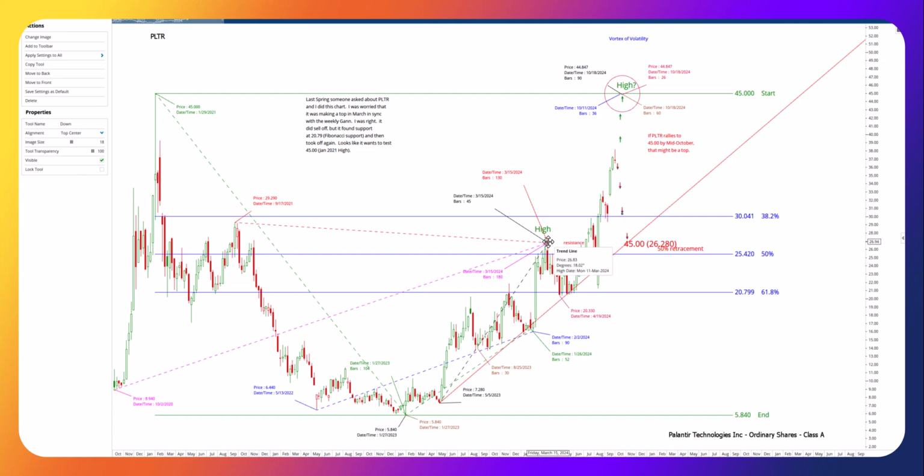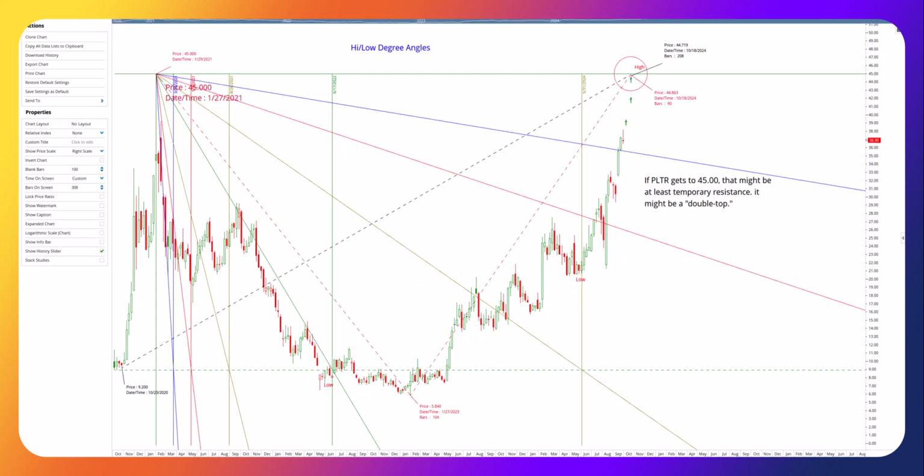Back here in March, I knew that this was probably a top. I didn't know how big the correction would be. It turned out to be not that big, but you did get a turn. So that's what we're looking at, and we might also look at some other stuff.